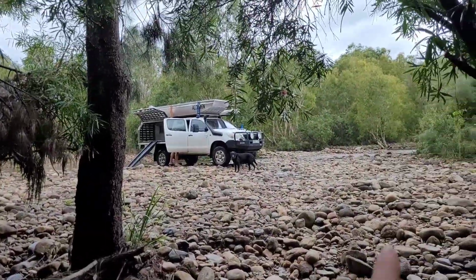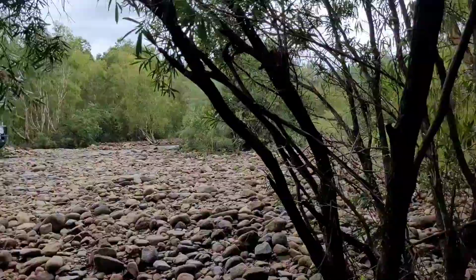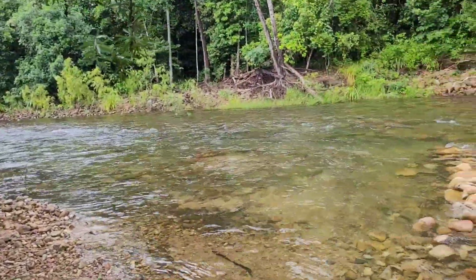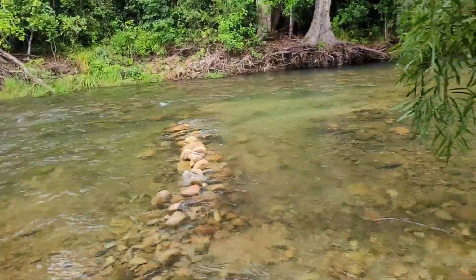Pretty spot this one. We're surrounded by water all along this way. And there's more all the way down here too. So nice and clear to swim in.